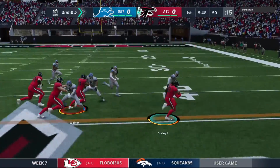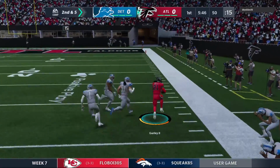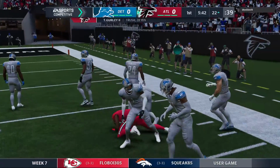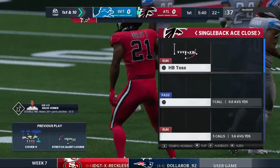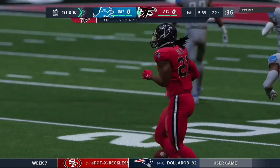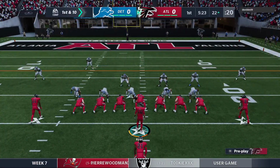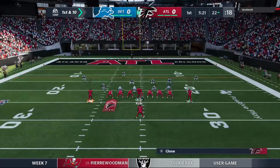Now the first carry here for Todd Gurley. He'll get this one down near the 20-yard line, just shy of the 20. A gain of 28 yards there and give him a first down. Even from up here in the booth, the play-by-play guy could tell that there was some pretty good blocking on the right side of the line.